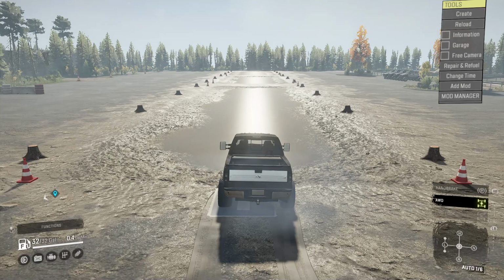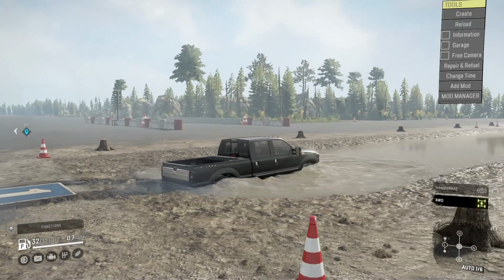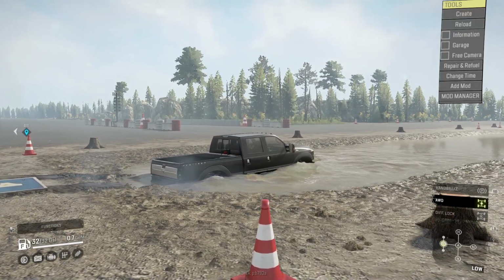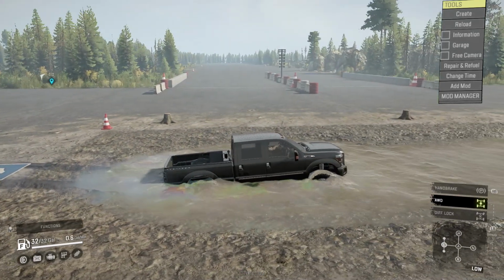Here we go. In 3, 2, 1, and we're off. Right off the bat, it says dangerous water levels. Okay, well, we can throw it in low plus. Low? Okay. Low, we might just crawl on by. That might be fine.